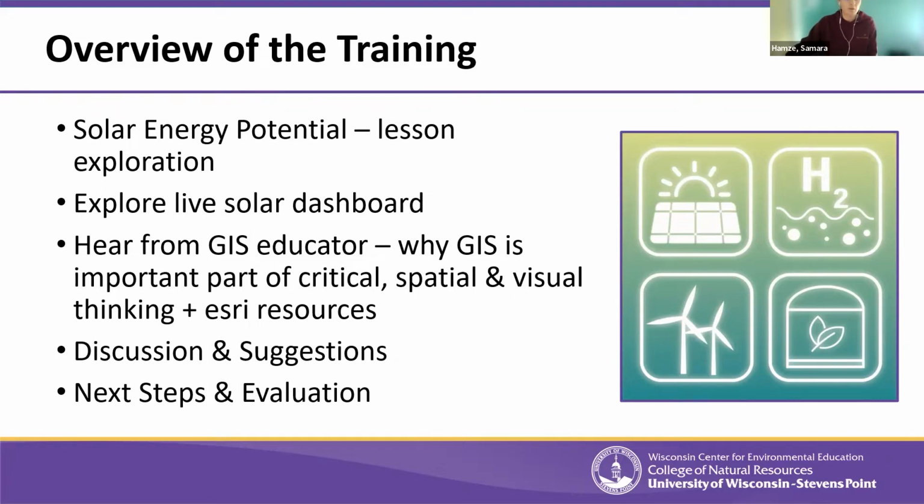We also want to take a look at the solar energy potential lesson, so we're going to be exploring that next. While we're doing that, we'll spend a couple of minutes looking at a solar dashboard, and then I'll introduce our guest presenter, Doug, who is here online with us. He'll be sharing why GIS is an important part of critical spatial and visual thinking, as well as Esri resources that are available to all K-12 educators. They're available to anyone, but Esri has done a fantastic job of making resources available to classroom teachers.